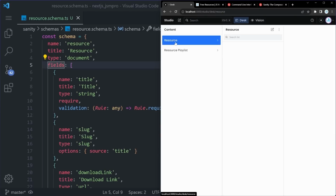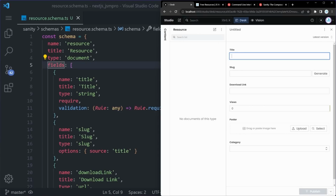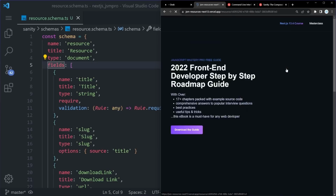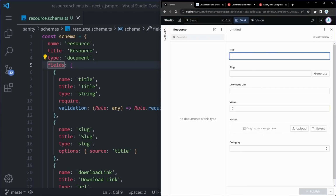Inside of here, we have the resource, and you can immediately create new documents within your Sanity Studio. Let me show you how powerful this is. We can immediately create a resource right here within Sanity Studio by giving it a title. And let's try to follow some of the resources on JSM available right now. Let's do 2022 Frontend Developer Step-by-Step Guide. We can copy the entire title. This is a long one.